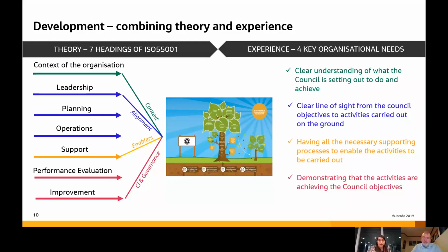And if you look at the screen, you'll see the themes really stand up clearly. The first thing was about having a clear context in place, so understanding what the council was setting out to do, what the objectives of the council were. When it's about the alignment, it was about making the line of sight visible, the link between the objectives and the activities that were carried out by the asset managers. When it's about enablers, it was about linking all the processes and tools that will enable the activities to be carried out. And my favorite one is continuous improvement.